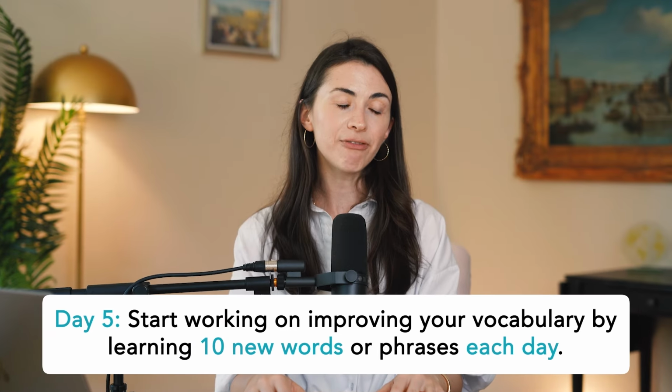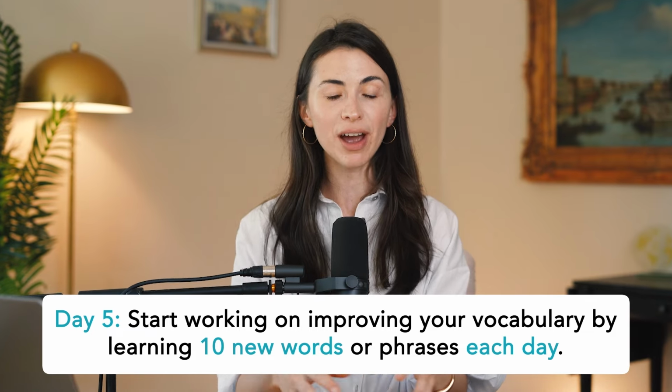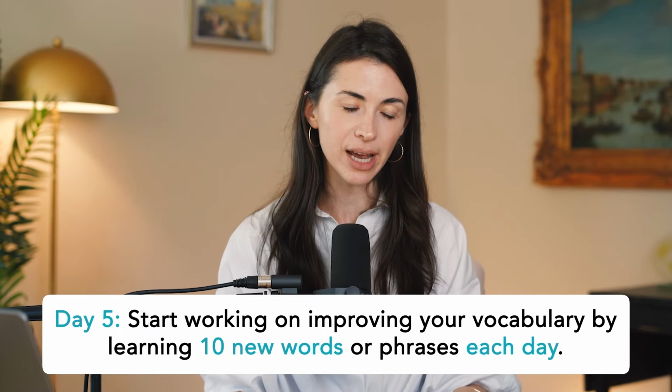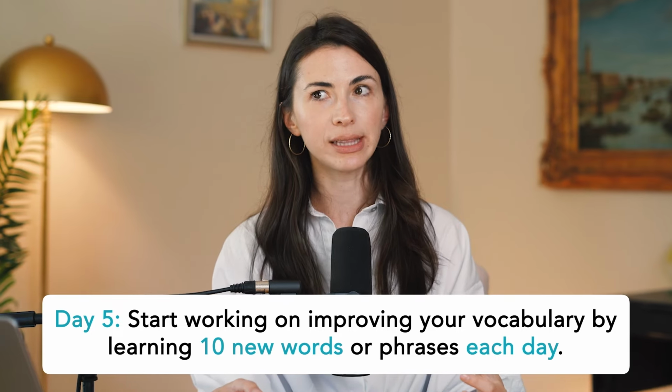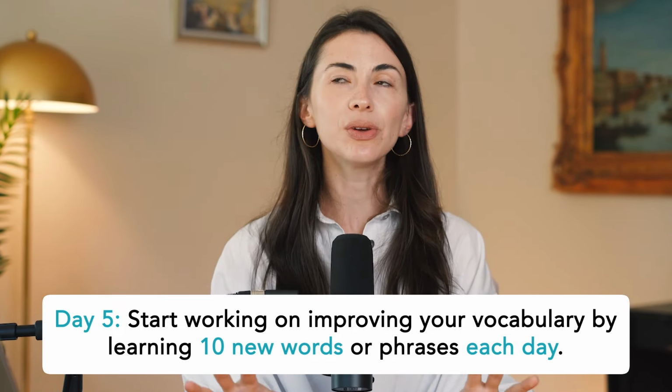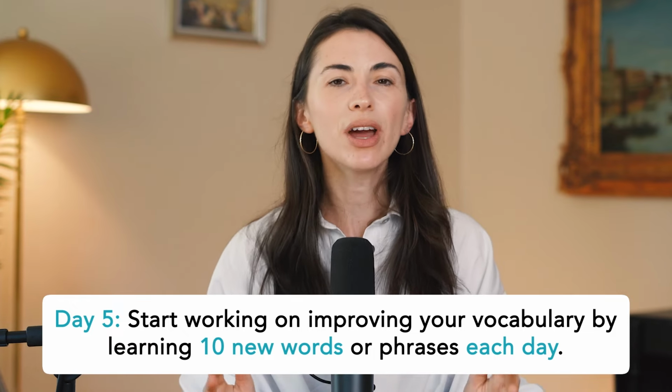Day number 5 is basically when you practice all the parts, and a lot of you will realize that there are a lot of words that you're still uncomfortable with, but they're important for TOEFL. So you can do your best and try to do 10 words and phrases a day. This is not something I will recommend just for a general English language learner, just because 10 words and phrases a day is too much.